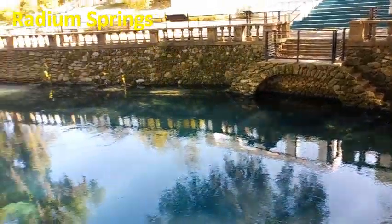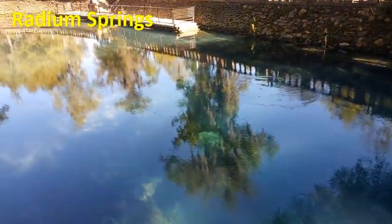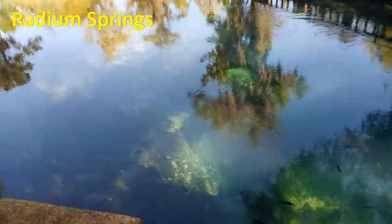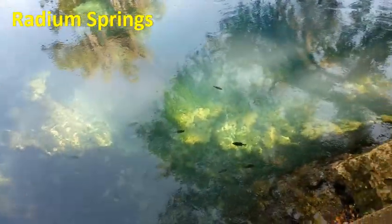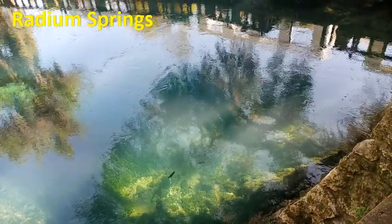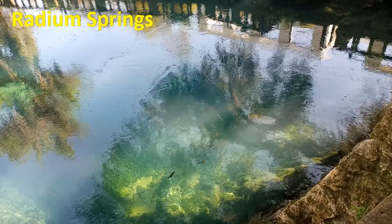And what they did here in Radium Springs is that they built a resort around it. It was a place where people could come and swim, and they could take drinking water, and you can see how perfectly clear the water is. The fish look like they are suspended in air because the water is so clear.